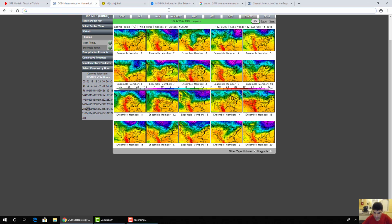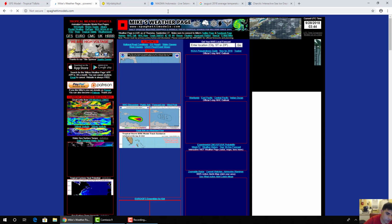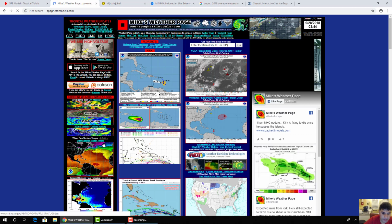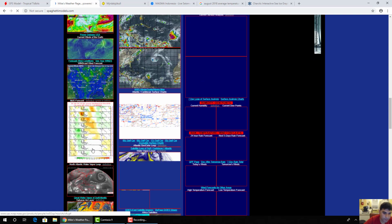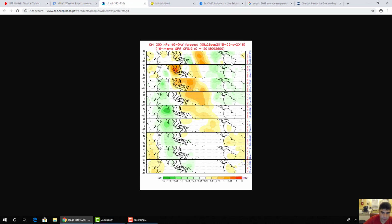In fact, I'm going to go to spaghetti models right now. I'm going to show you the Madden-Julian oscillation, all the way here. We right now are in the greens, which is more subsidence, less formation, but there could be something that could stir up. This is why you're having so many hurricanes and typhoons right now in the Pacific. Very positive right now there. If this is actually going to hold its strength by the time it gets here, we get some pretty big systems.